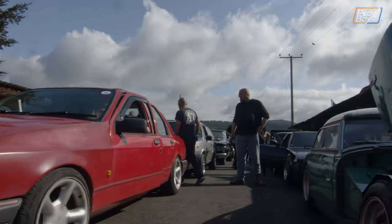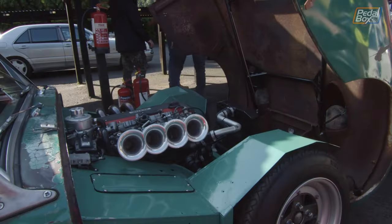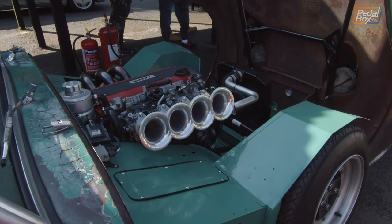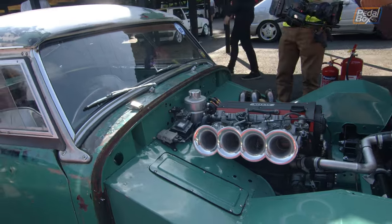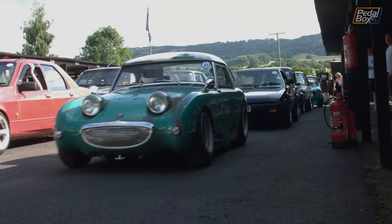This Frog Eye Sprite is fairly famous, powered with a 4GSE motor and once owned by Pipey McGraw, it's now owned by Wheelie Nuts, who last time we were here had that really impressive black Supra that just kept coming out of the fog every time it went to the line.